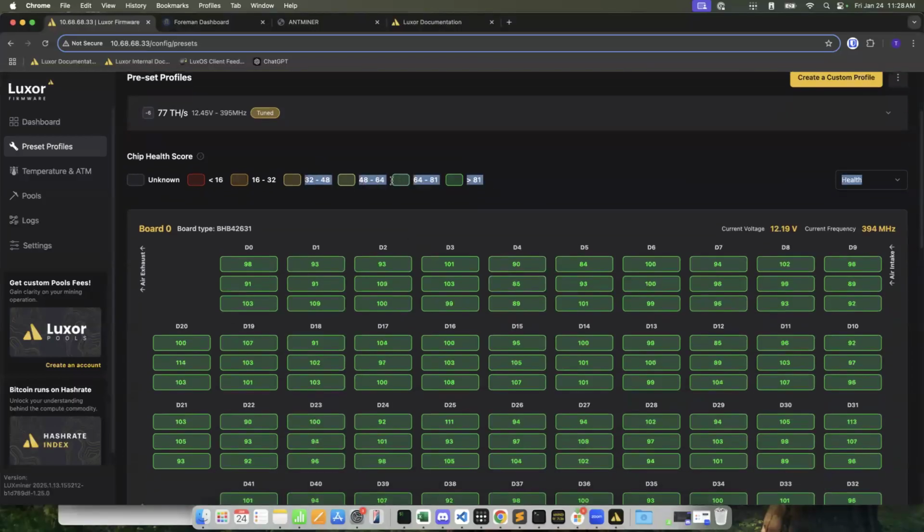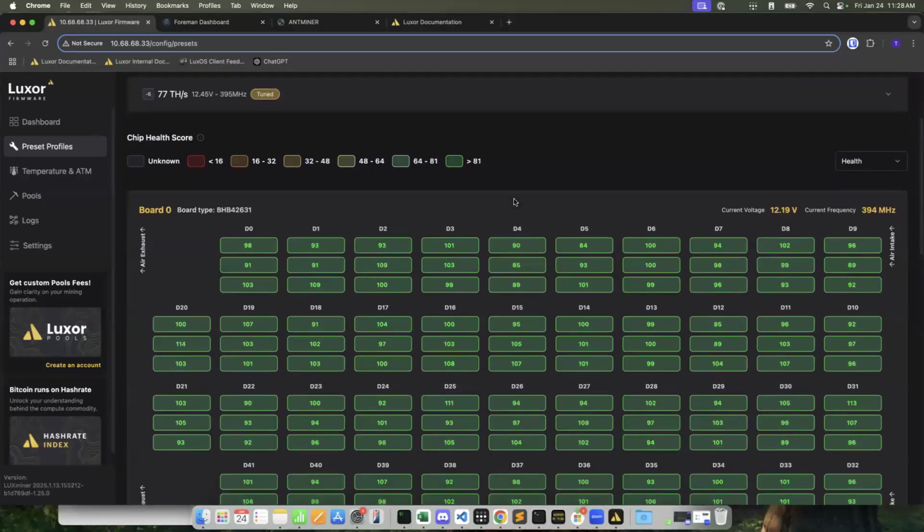Here we have chip health. This is just an algorithm we use to determine if a chip is healthy or not. It's based off of hash rate and a few other factors. In this case, it will be machine by machine, so different models have different numbers. But for a J Pro, a score of 81 or above means the chip is healthy. When you work your way down the numbers, the chip color will change. When you get down to 16 or less, it basically means the chip's responding, but it's not doing much.